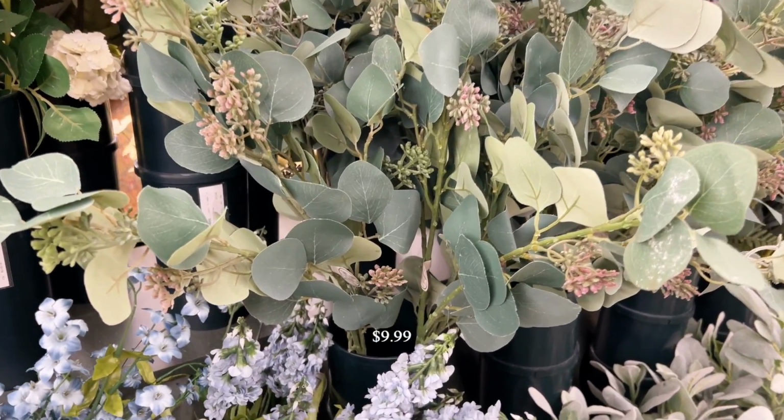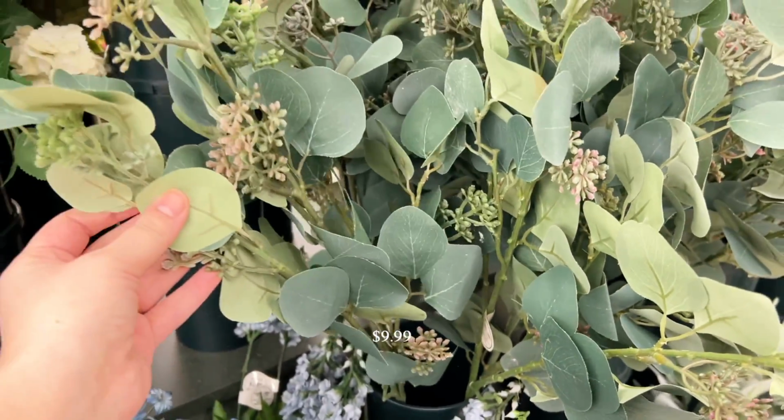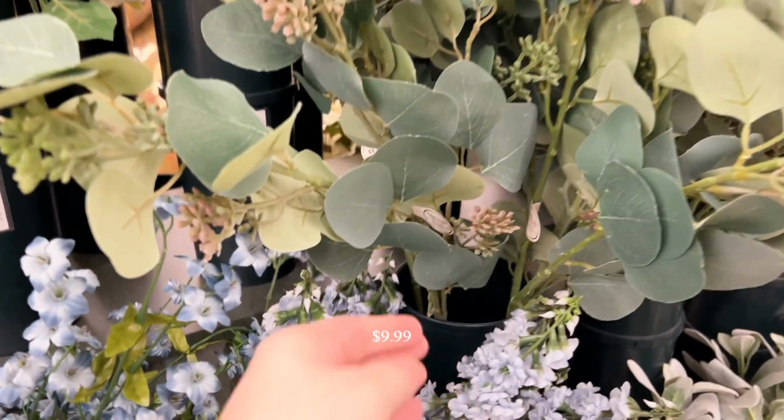I love this eucalyptus with the subtle pink buds. Such a great way to add a subtle pop of color for spring and would go with almost all types of arrangements.